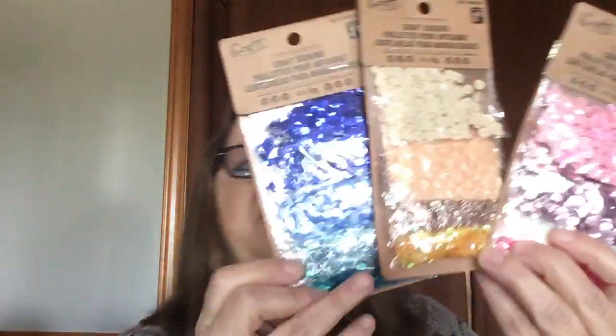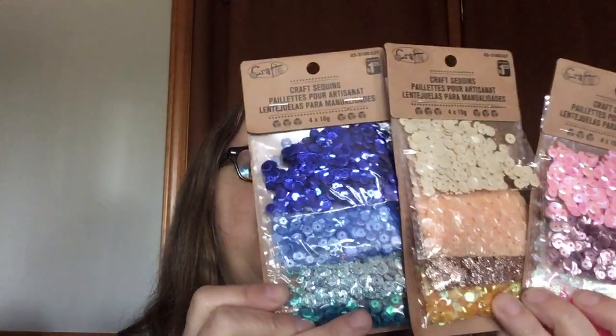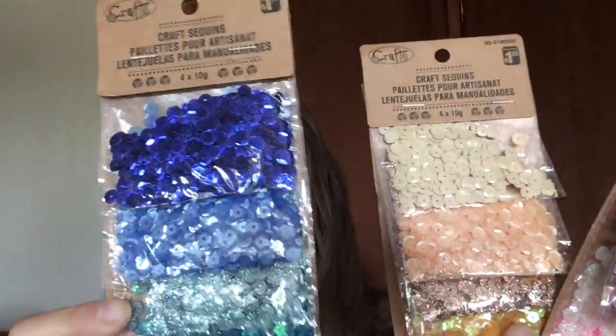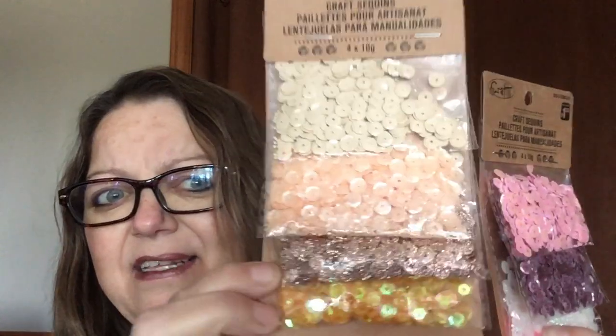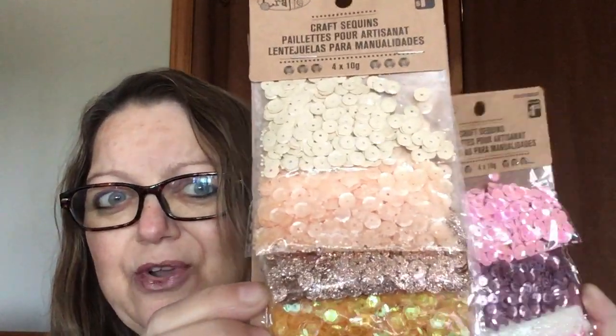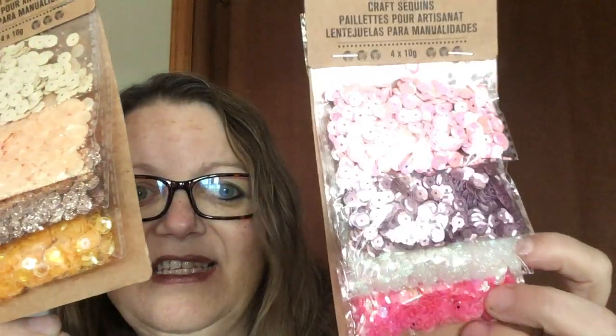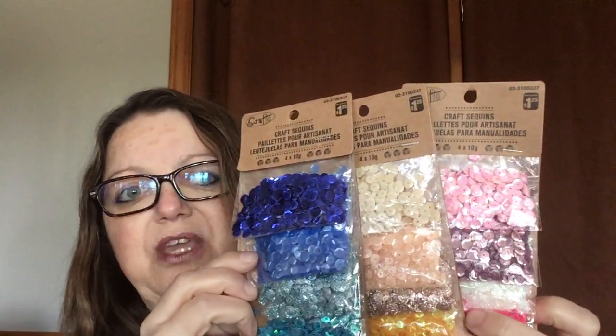I found the sequins. I just loved the color combinations of them all. So the blues, and then the very neutral light peachy colors. I love that. And then these really pretty dusty rose colors and the pinks. And they are $1.25 each. So I thought those were really pretty colors. And I believe those were the only 3 they had.